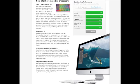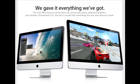And you're going to see it probably across the entire Mac lineup. The MacBook Pros, which were introduced about a month ago, all have Thunderbolt connections, and now the iMacs do. So the next computers to probably get them are going to be the MacBook Airs, and then the Mac Pros, and then maybe the Mac Mini.